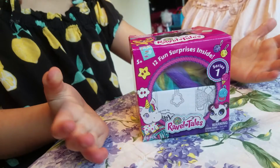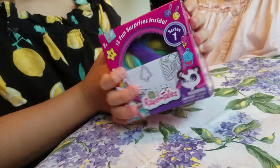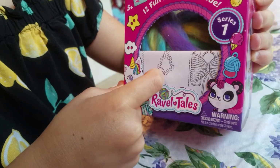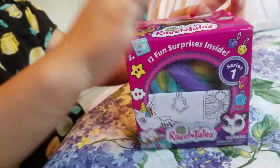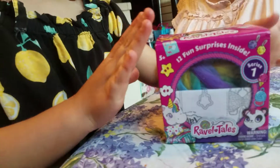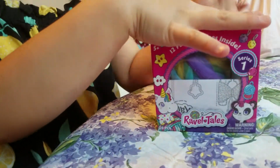We are going to be opening a surprise, and I never heard of this. If you know this, please tell me. It's Ravel Tails, but I never heard of it. So we're going to open it. Let's get started. Let's go open it.